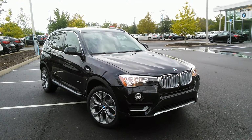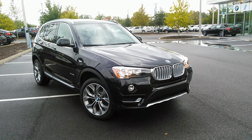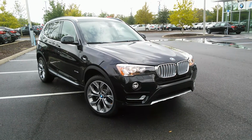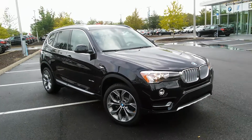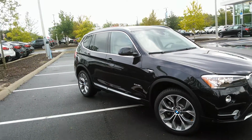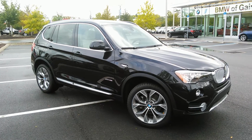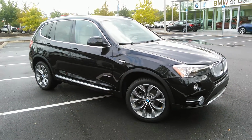This sports activity vehicle is a 2-liter four-cylinder engine with twin turbo power. It's absolutely gorgeous. Gets fabulous gas mileage. You can see this particular model is very well equipped. It's got an X line, which is going to give you the sport wheels, the sport steering wheel.